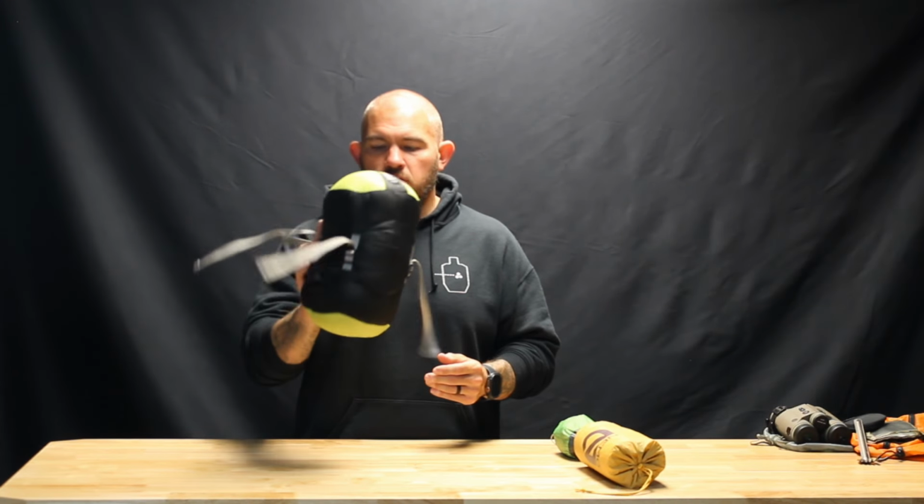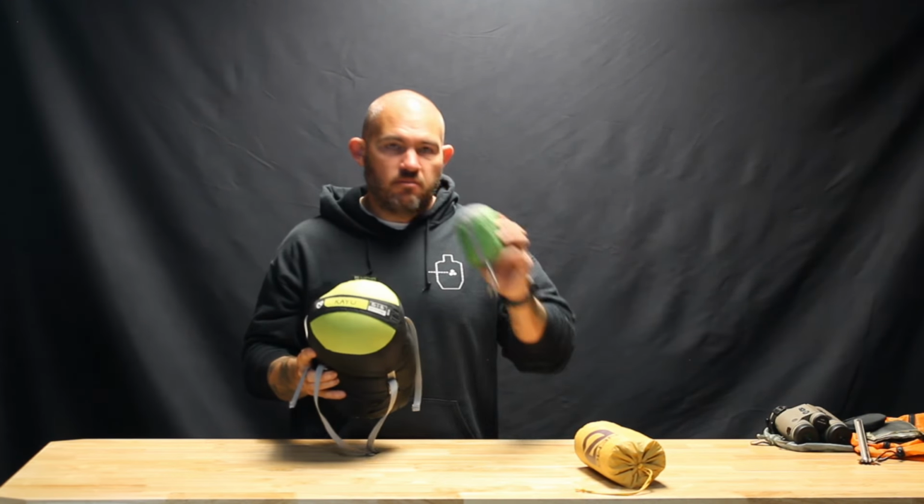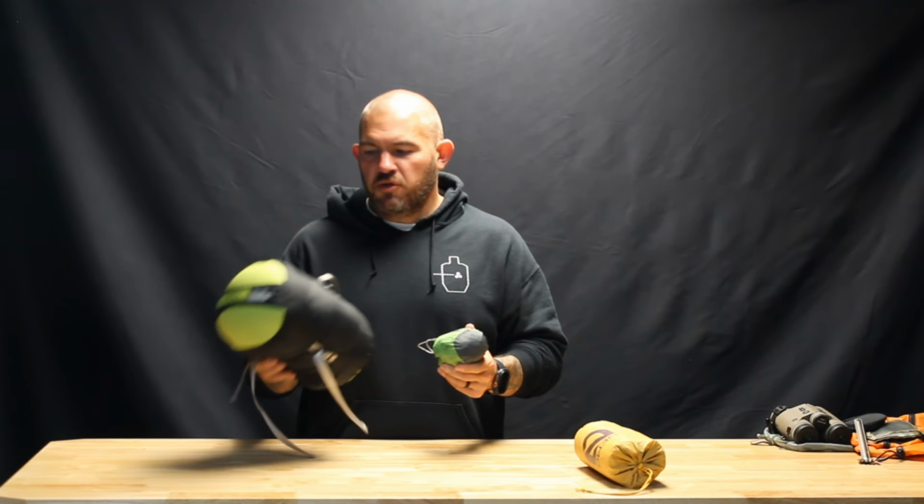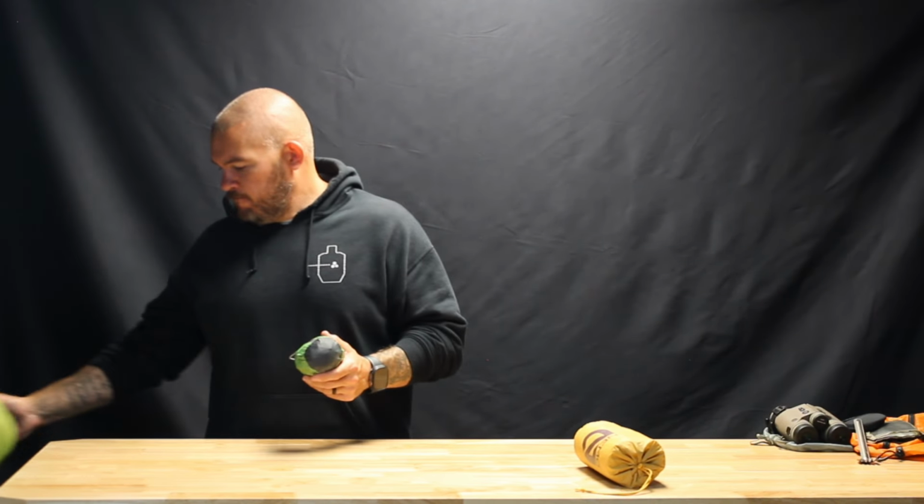It packs up tight, no issues there. I actually put my pillow that I carry inside of here just to consolidate things. Works really well. So this is a good bag to have.